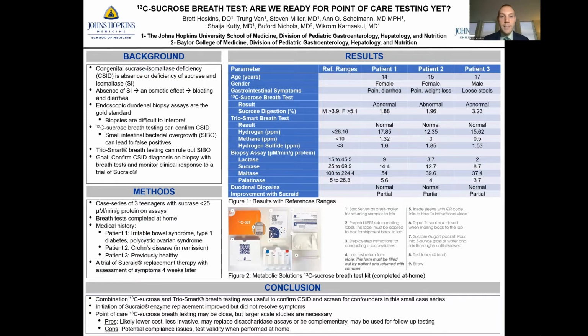My name is Brett Hoskins, and I'm a third-year clinical fellow in the Division of Pediatric Gastroenterology, Hepatology, and Nutrition at Johns Hopkins Hospital. This is a case series study with the goal of confirming congenital sucrase isomaltase deficiency using combination breath testing at home.